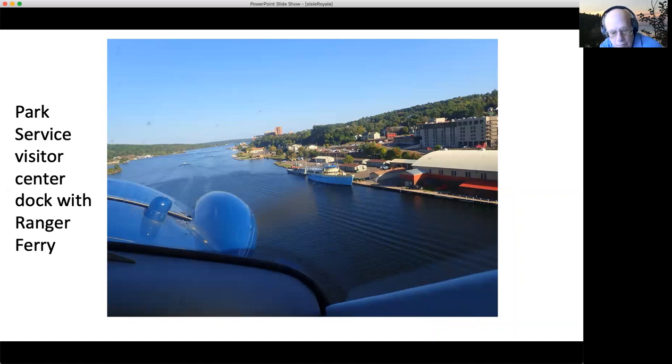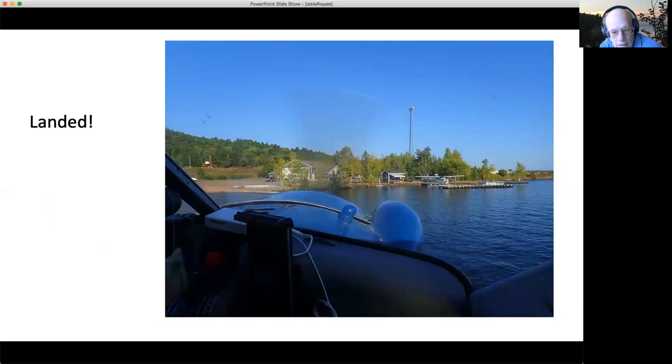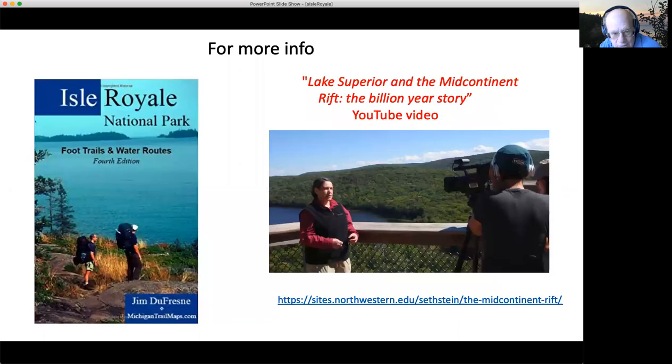Incidentally, off to the right, the big boat there is the Ranger. That's the ferry that's operated by the National Park Service. And the building next to it is the visitor center, and actually maybe the headquarters too, of the National Park Service for Isle Royale National Park. The high rise off in the distance is part of the grounds of Michigan Tech. So we've come in for a landing. You can see the other plane is there. Our car has been left in the parking lot up to the left.